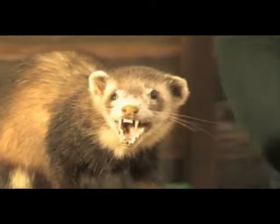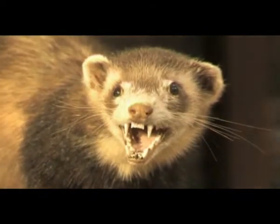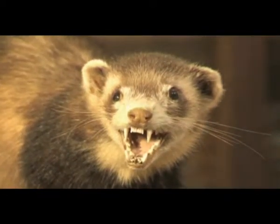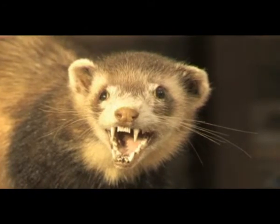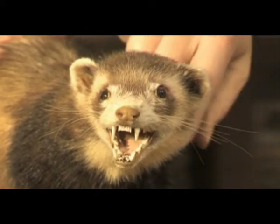What sort of critter have you got here? Oh, don't you call him cute. This is a ferret. He's the biggest of the mustelids that we have here in New Zealand. And with him facing the camera there, you can see his beautiful teeth, perfectly made for hunting and killing.